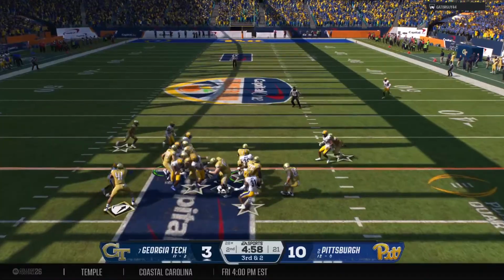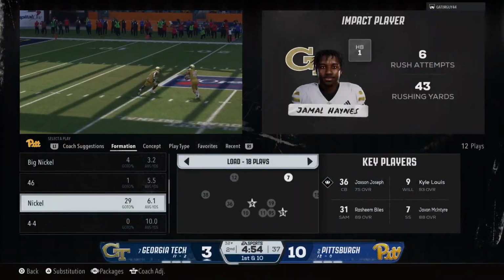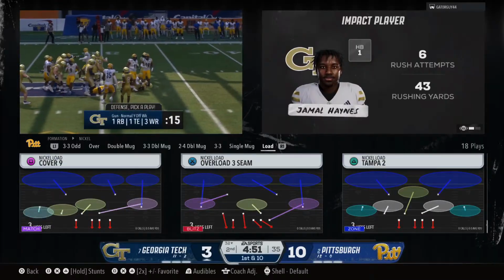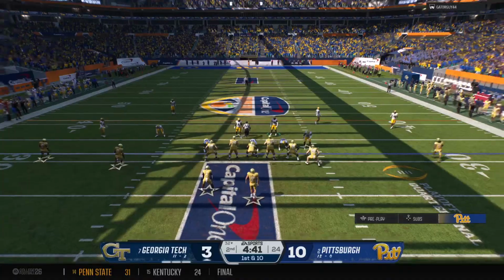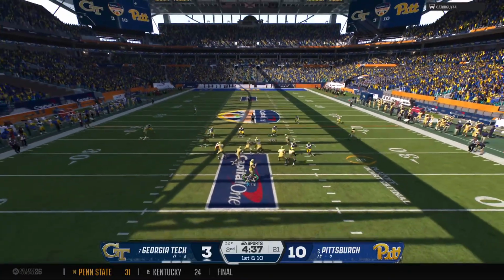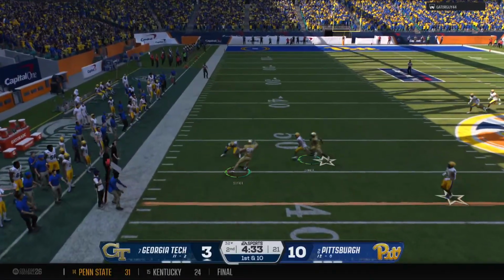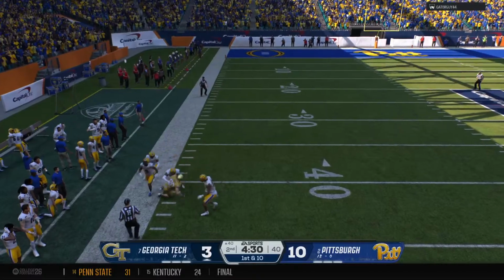On third and short, they hand the ball off. The Yellow Jackets pick up enough to get a first down there. Great job here by this offense being able to convert. Let's face it, they've dug themselves a hole. They're down here early in this game. And with all this hype, the last thing you want to do is have to punt the ball. Come up with a conversion, keep your rhythm, keep your momentum, stick to your playbook. Good job here. Now let's see if they can keep that rhythm going.